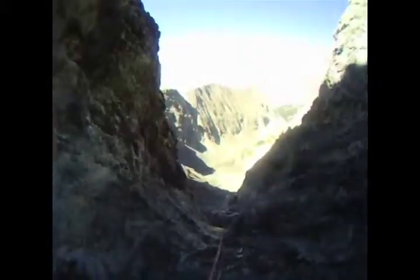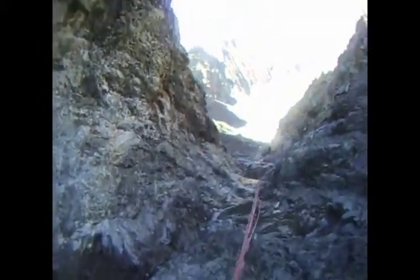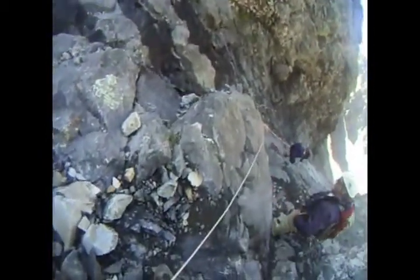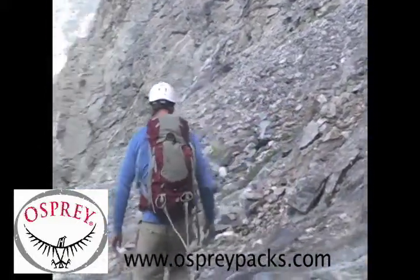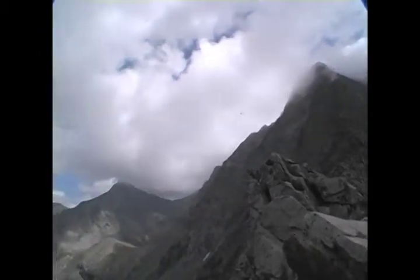Oh jeez, we better get out. Just like that, clouds come in. We need to get the heck out of here. It's not a big thunderhead yet, but that only took about 20 minutes to form all those clouds.